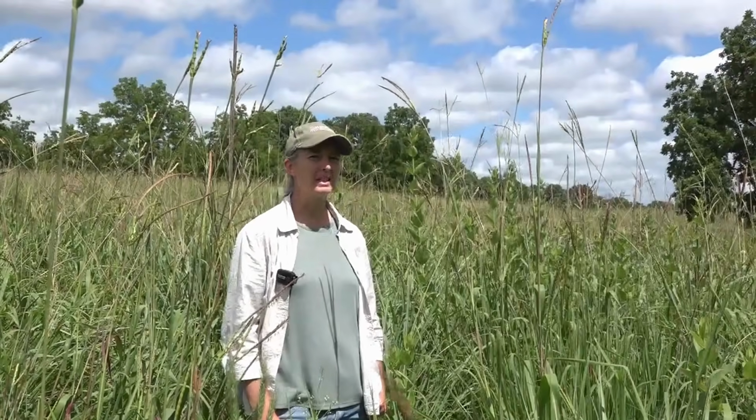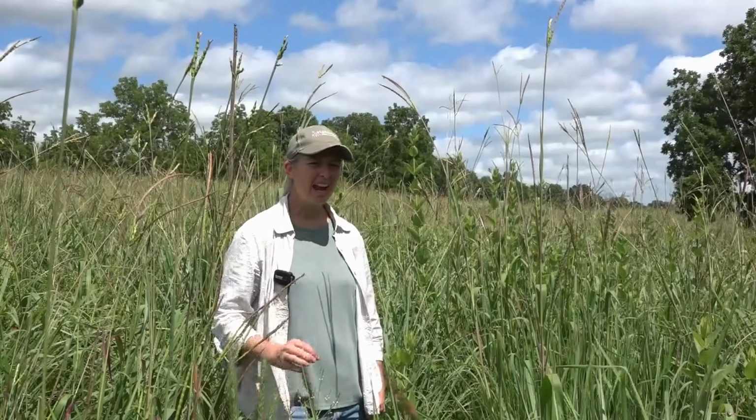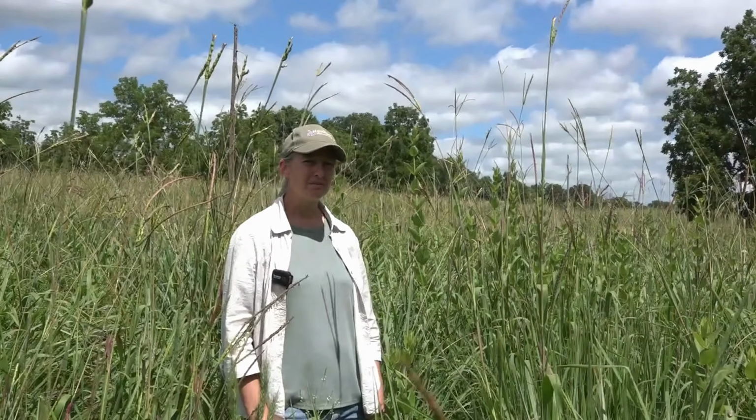Quiz question. What animal requires an Eastern Gamagrass to complete its life cycle? This plant is an Eastern Gamagrass. What animal is it that cannot live, cannot survive without this plant? Do you give up yet?